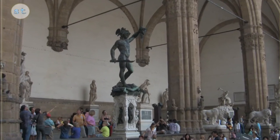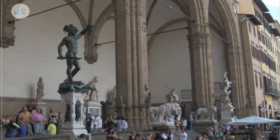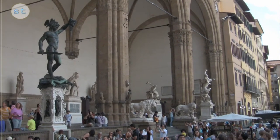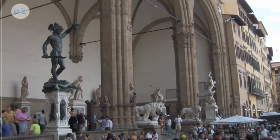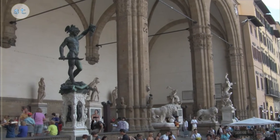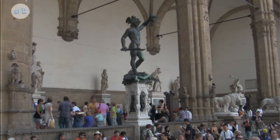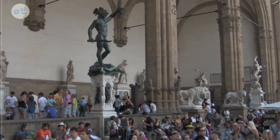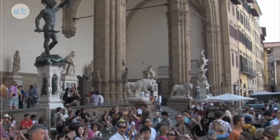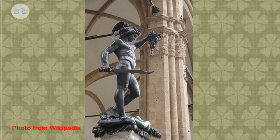This is Perseus with the head of Medusa. It is a bronze sculpture created by Benvenuto Cellini. It is considered a masterpiece and is one of the most famous statues in Florence, Piazza della Signoria. It depicts Perseus as he stands on Medusa's body and holds her head up in the air. Medusa was a hideous woman-faced gorgon whose hair was turned to snakes, and anyone that looked at her was turned to stone.